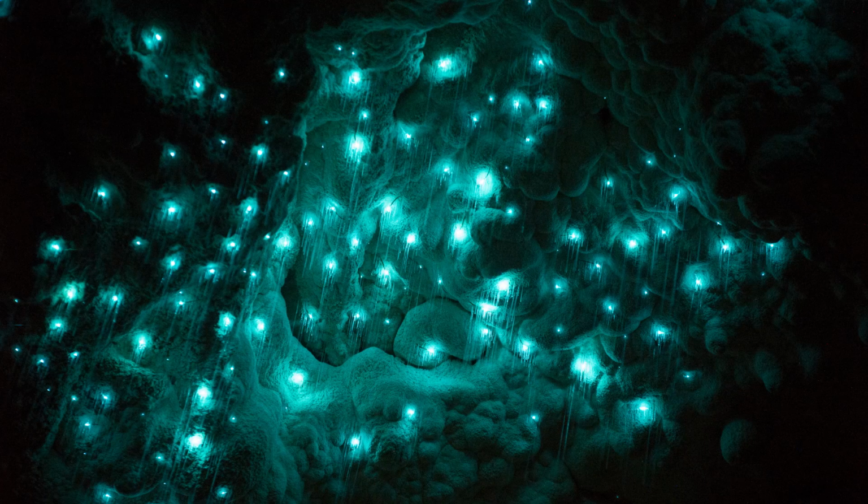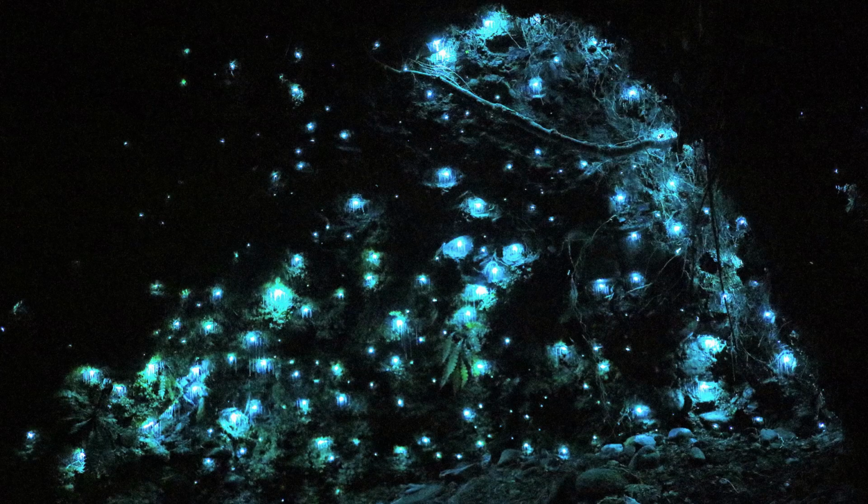Yeah, and the reason they glow is to attract food, like little gnats or flies or sandflies or whatever. They fly towards the light, and then the glowworms essentially catch them and eat them, and that's why they glow. Glowworms drop down kind of like a web, but it's mucus, and when you look at it with light on the ceiling, there's just thousands of strings of mucusy stuff. Kind of creepy looking. Insects get stuck in there, and then they bring them back up and eat them, and that's how it works.